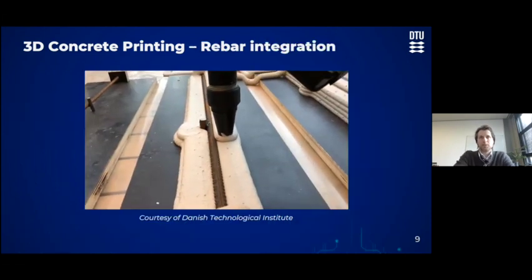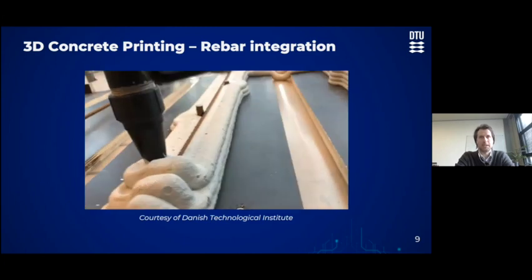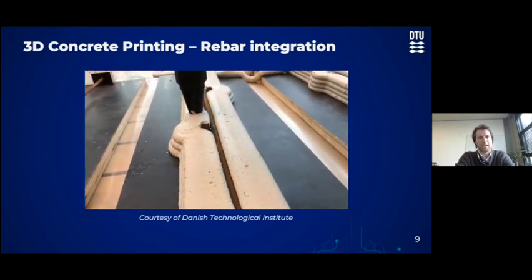As I mentioned in the beginning, we also would like to know something about how we can integrate reinforcement with our prints. The thing is, many of the prints that are done these days are non-load bearing, but obviously we also want to get to the point where we can print and integrate reinforcement into our prints. And that was something that we also wanted to see whether our numerical model could say something about. Because if we want to do that, it is obviously very important that we get a good connection between the concrete and the reinforcement, so that the structure we are producing can be load-bearing.